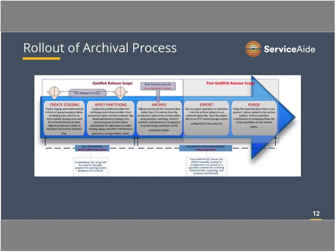So just more of a deeper architectural review of how we do this. First we're doing it in staging. We apply these partitions, which are really just setting the scope of the parameters of the job and setting up these new tables, and then actually running this archive job, which we call a post-release activity, so it's not part of the actual Goldfish upgrade that you'll receive in January. And then post-Goldfish release scope, moving those tables.